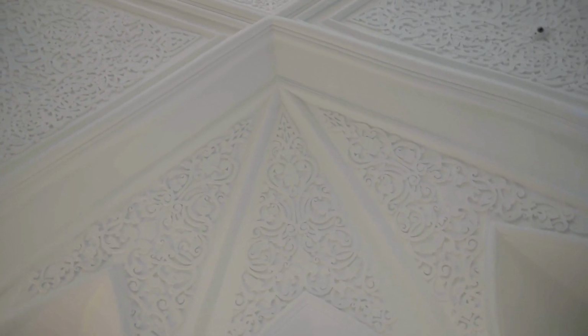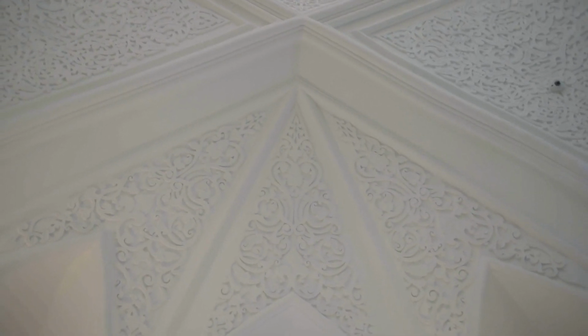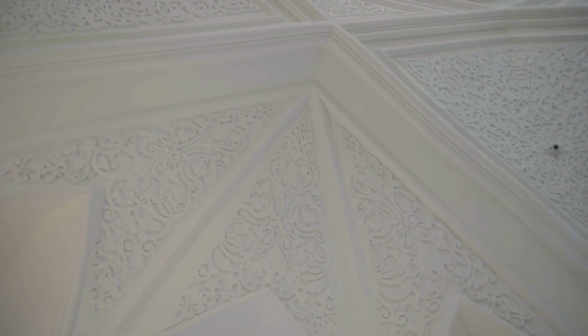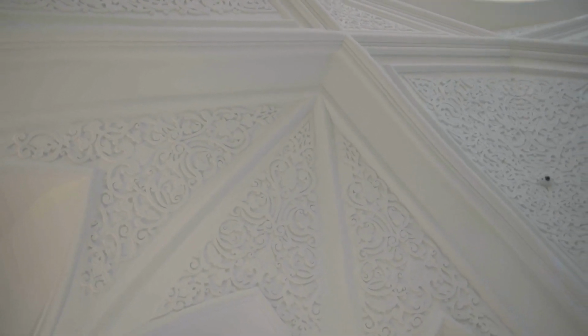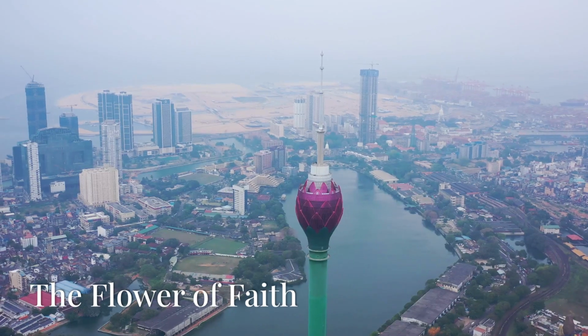Every corner of the Red Fort tells a story of a bygone era, of a time when the Mughal Empire was at its zenith. So, as we explore this magnificent fort, let's take a moment to appreciate the history and the artistry that went into creating this masterpiece.